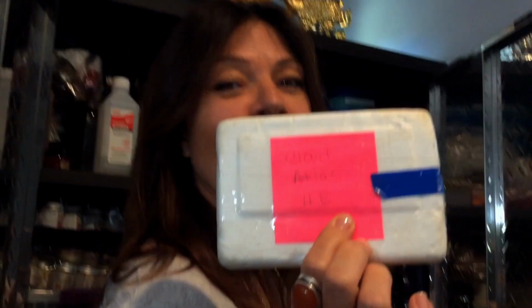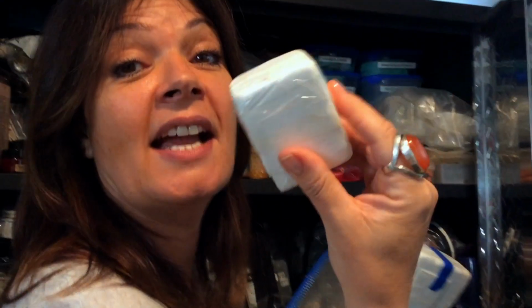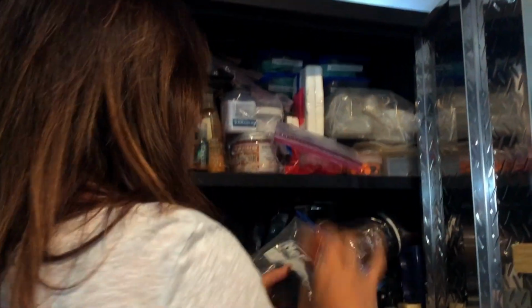I've got contact lenses here. These were for Halle Berry from Cloud Atlas. I had made for that movie. I've got more lenses here, custom lenses. These ones were for Chadwick from Message from the King. Teeth again for one of my actors. All different types of things.